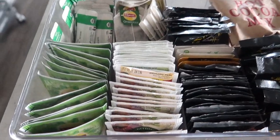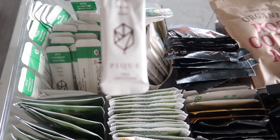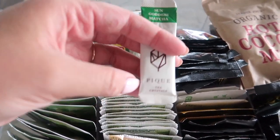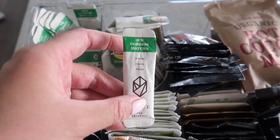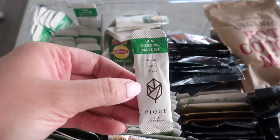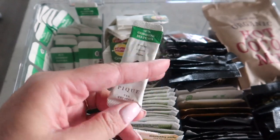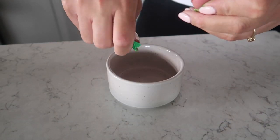Okay, so the matcha that I use is from, I think it's pronounced Pike. I'm not quite sure. But they come in these individual packages, which I love because one of these is good for like one average sized matcha. So yeah, I'm going to be using this. So I add my matcha to like a little bowl, and I'm boiling some water right now.